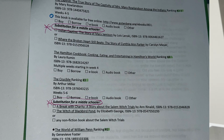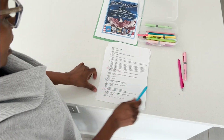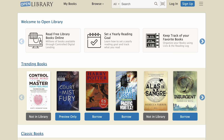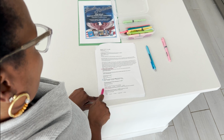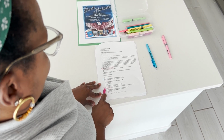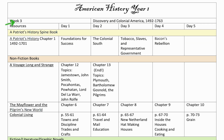And then one last feature, or actually two, is that everything that is underlined and marked free, the company lets you know where you can get a free book. In this case, it's openlibrary.org. And below, here is the honors choice for those of you who have honor students and want something a little bit more elevated. So I'd like to walk you through these scheduled pages.